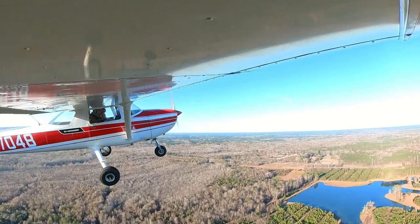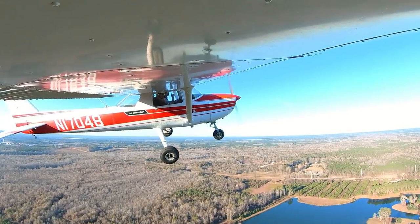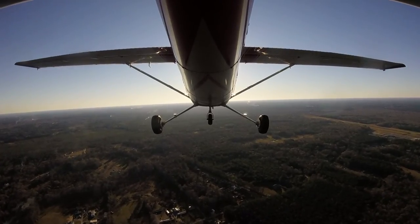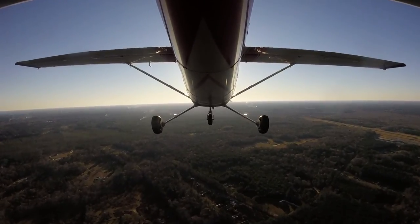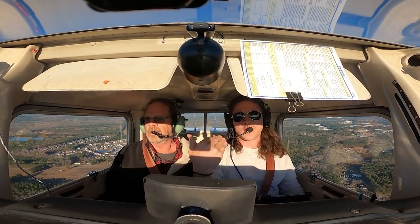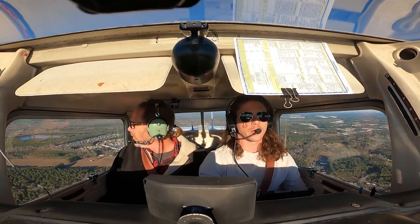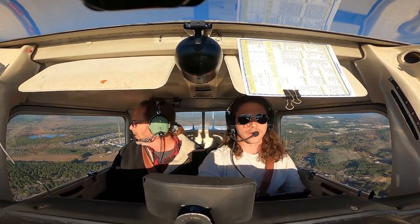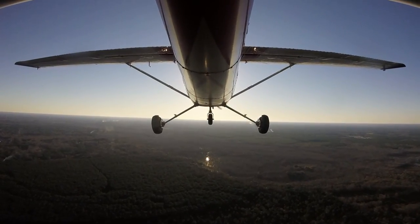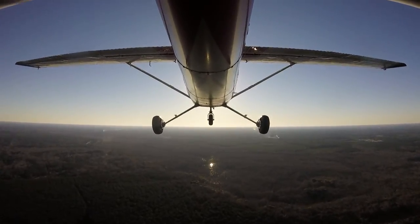Somerville traffic, Cessna 17048, turning right crosswind, runway 6, Somerville. Alright, so here's pattern altitude 1,000 feet. This is a downwind leg on runway 6. So runway 6 right traffic, we're turning right, that's not common. But there's a prison over there, so they don't want us flying over it, so this airport has right traffic on runway 6. Somerville traffic, Cessna 17048, departing off the downwind for runway 6 to the southwest, last call, Somerville traffic.